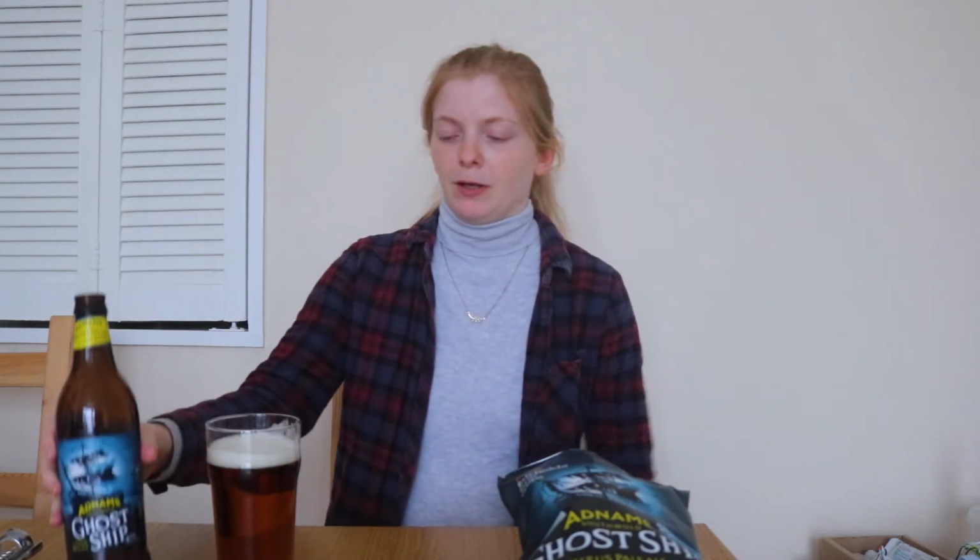So let me know what you guys thought. Have you tried this before? This is a pretty well-known, well-established beer. But let me know if you've had the crisps too. Doesn't matter if you haven't, or haven't had both in combination, or have only had one. I think it's really fun to do gimmicky things like this to make a beer-flavoured crisp.